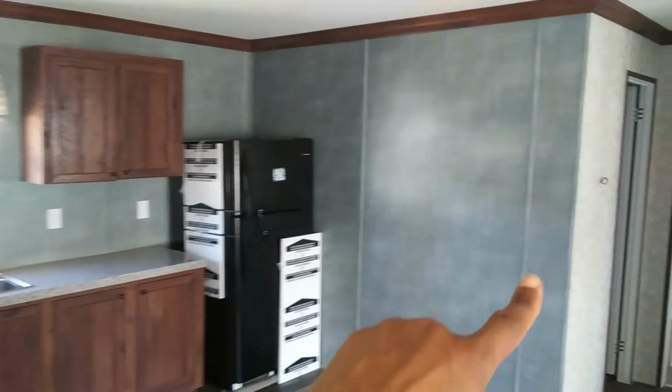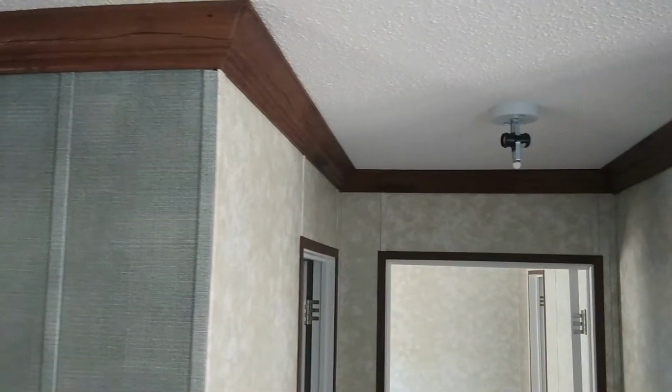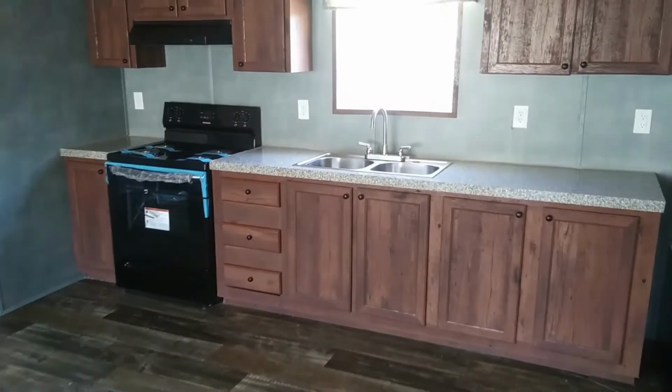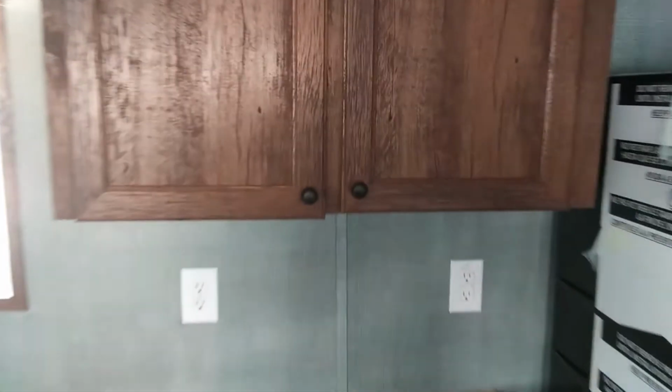Now I like how they have these two-tone colored walls right here. Very nice. Again, they carry the crown molding all the way around. So this is the Hamilton, guys, by Liveoak Homes. Okay, this is a kitchen. Now, as you can see, it does not have a dishwasher, but I'm pretty sure you can order it with one.